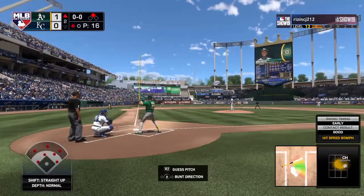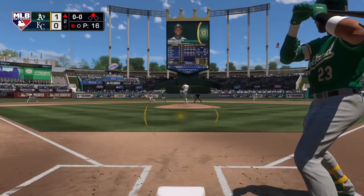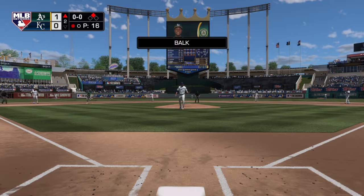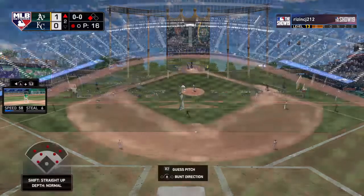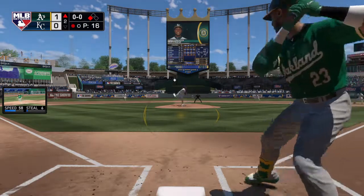So a runner on second with one down now. And Jurickson Profar will be the next to bat. Here comes the first pitch. And I believe perhaps a balk has been called here. Yes, it has. And that's going to move the runner up to third now with still just one away.